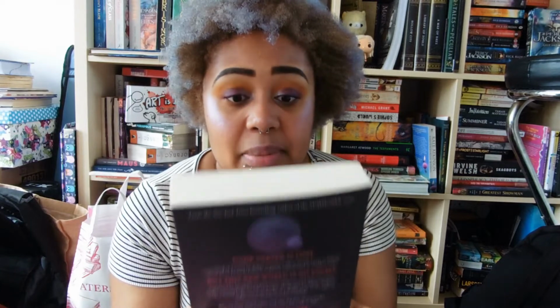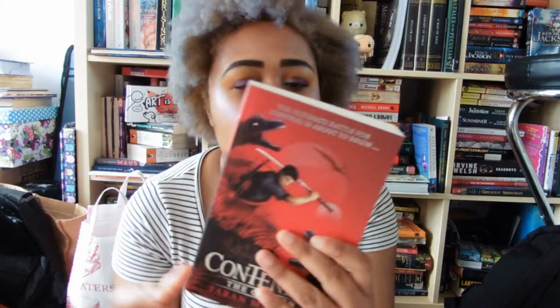And I saw it in HMV, or did I see these two, I think I got from ASDA. Yeah, so I saw them in ASDA and I picked it up, and it's a really nice cover. He always has really cool covers.